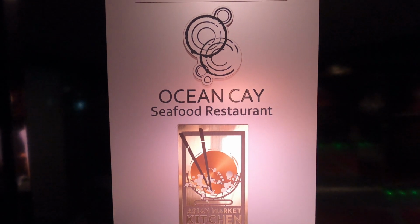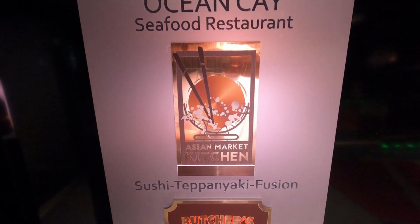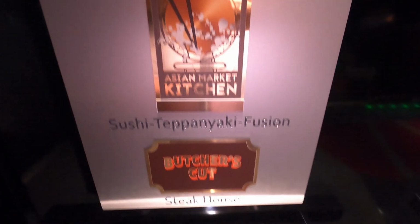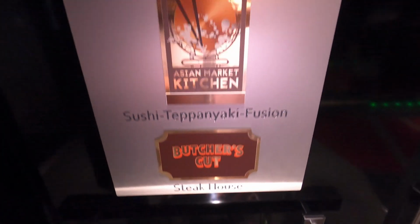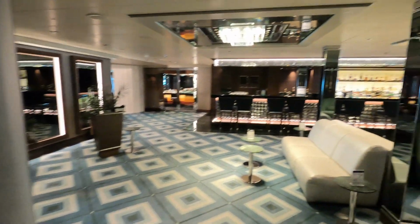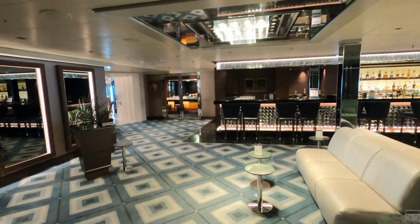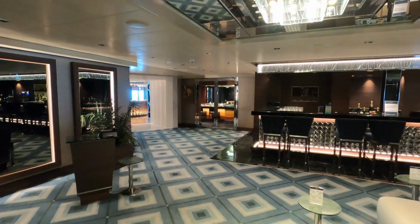They've got a seafood restaurant. They've got a sushi restaurant and a steak restaurant. As you can see, it does look pretty nice in here. Down there they have the hibachi and the sushi.